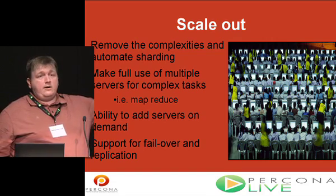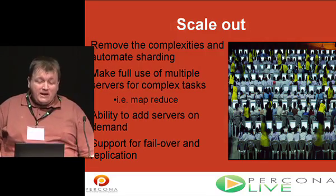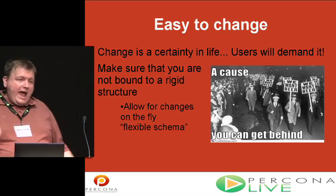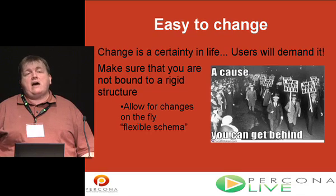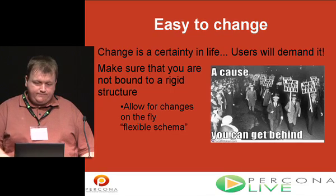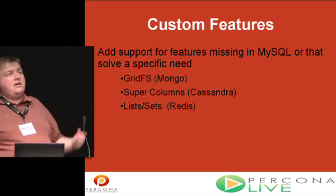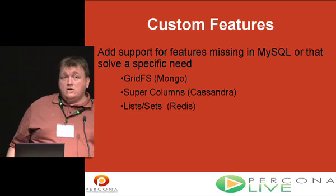The other thing is it's easy to change, because everyone knows that users will get up in arms and demand changes. We know they're going to demand things on the fly. So the ability to add a column or change what's stored and analyze it without taking tons and tons of downtime is going to be critical in the next 5 to 10 years. It's critical now.